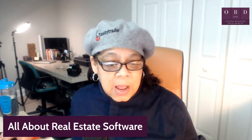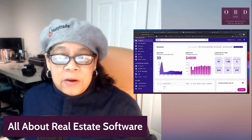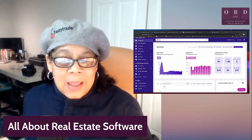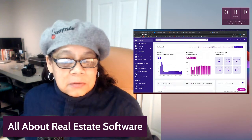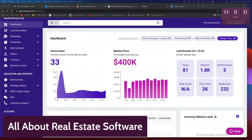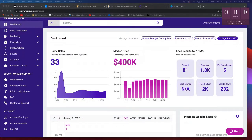I'm going to start by sharing my screen. I've actually already logged into the software, so we don't have to go through that step. We're going to just concentrate on the software itself. Great. Let's get rid of this banner and some other things so that nothing gets in our way. Excellent. That way we have full control of what's going on in the software.